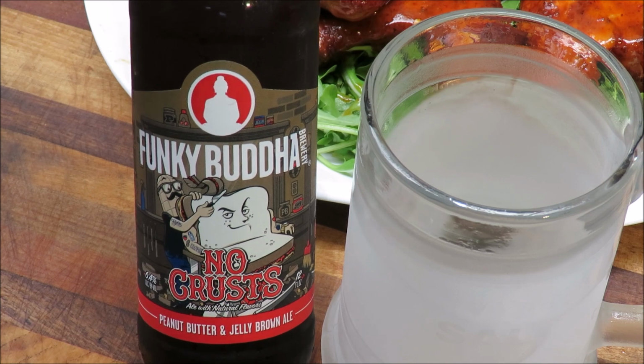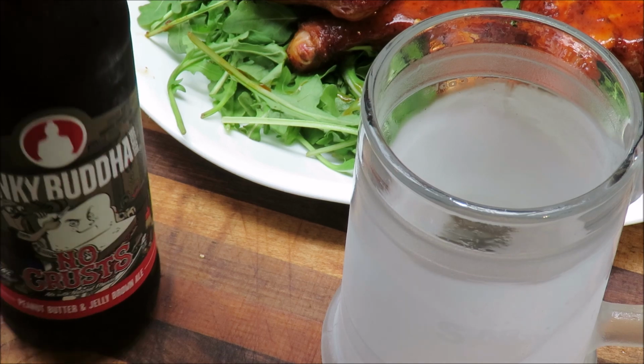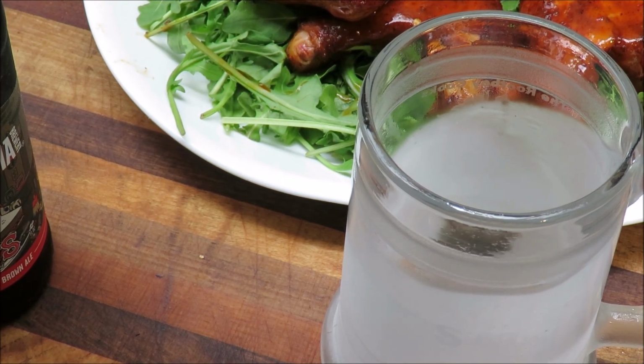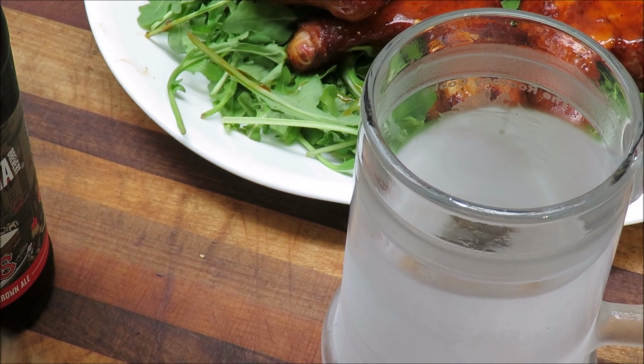Funky Buddha, No Crust. This is one of my favorite beers, and I'll tell you why. This is a peanut butter and jelly brown ale. Now that sounds terrible, doesn't it? But I'll tell you why. This is one of the best beers I've ever had.